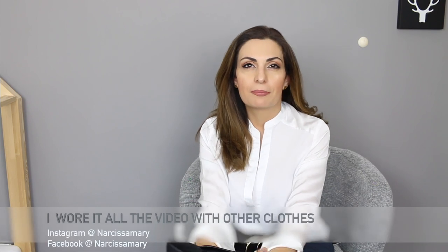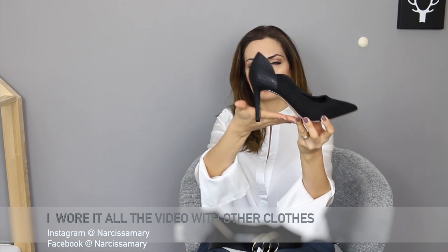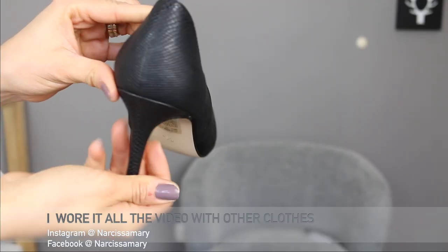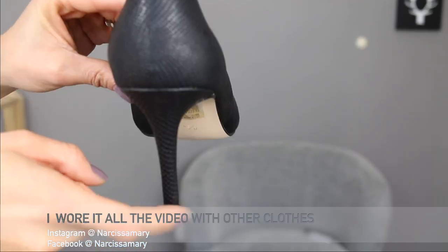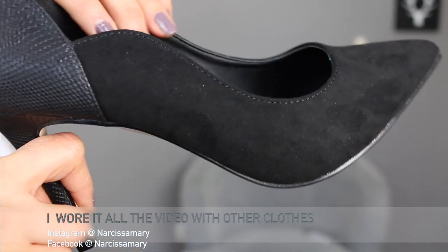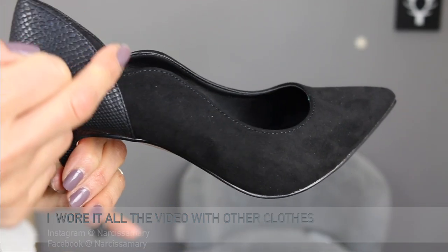Next thing I ordered was a pair of very simple high heels, black high heels, and the heels are not so high, so I would be able to walk on them. As you see, the back part material is different. That makes it a little bit special and not like the normal high heels, and especially here I found it very beautiful, a special cut. Oh, and the last thing, no, it's not the last, I also have sunglasses somewhere. Where did I put them?